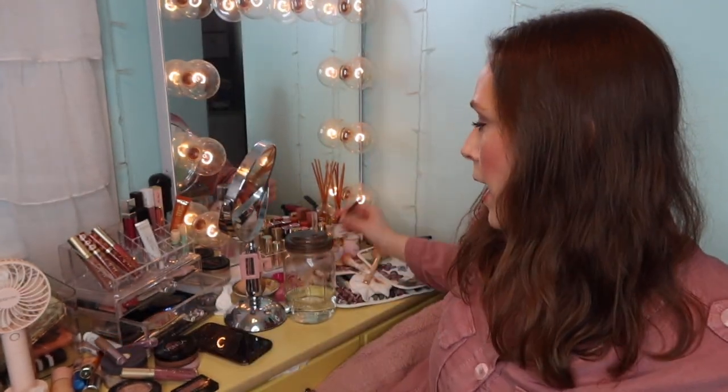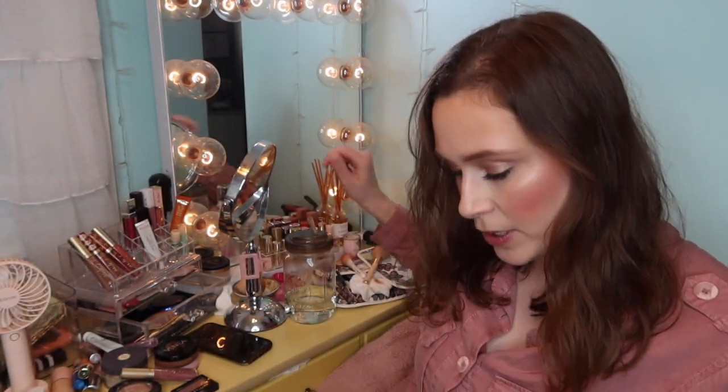For brows, I've been doing the Too Faced Brow Wig. I'll do it first because there's like fibers in here. This one is in taupe. And then I'll fill it in with an eyeliner or eyebrow pencil. This one is the Brow Stylist in taupe by L'Oreal. That's what I did today. And then I'm done with my brows. So super easy. Still loving the Essence Lash Princess for mascara. I was going to pick up one of the mascaras on sale for 21 Days of Beauty, but they're still pretty expensive. Like, Too Faced really jacked up the price.